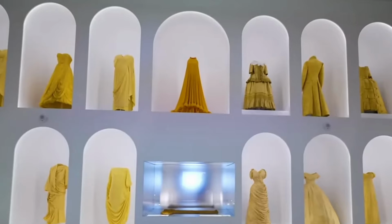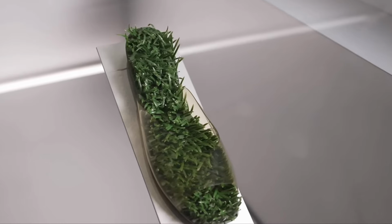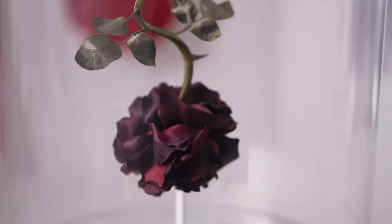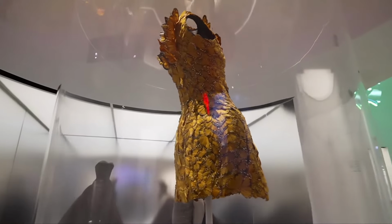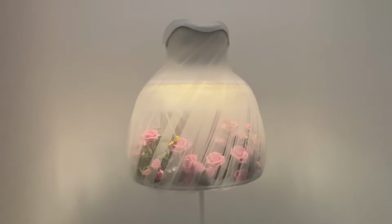The Costume Institute collaborates with the Met every year after the Met Gala to bring out mind-blowing exhibitions featuring iconic fashion styles. This year's exhibition, known as Sleeping Beauties, echoes the garden theme of the Met Gala and incorporates modern technology to reactivate sensory capabilities from different dimensions.